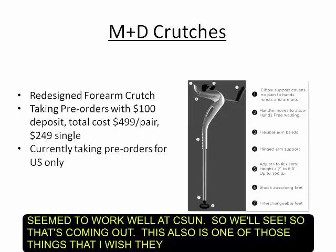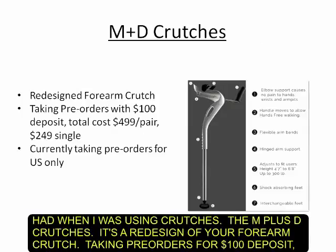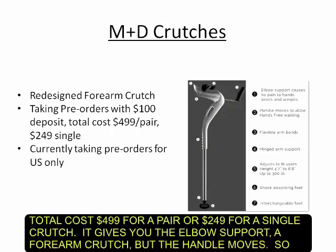So that's coming out. This also is one of those things that I wish they had when I was using crutches. The M+D crutches. It's a redesign of your forearm crutch, basically. They're taking pre-orders now for a $100 deposit. And the total cost will be $499 for a pair of crutches or $249 for a single crutch.